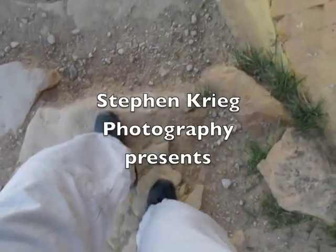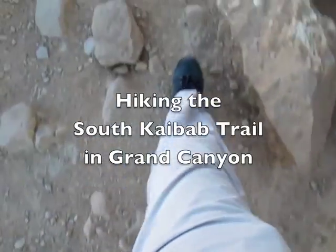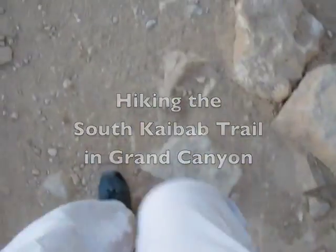New shoes. Normally I wouldn't wear these on a major hike like this till they're good and broken in. Wind's picking up already. It's supposed to be a blustery day. It's not too bad.